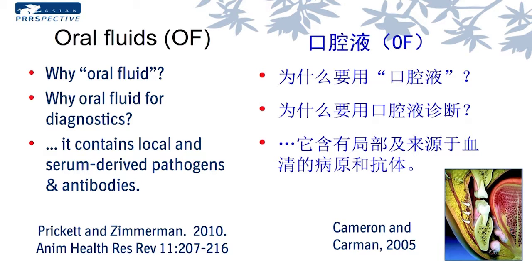In a typical adult male, there may be a liter of fluid that comes from the capillaries into the mouth. We collect our sample by using an absorbent device, and by definition, samples collected from the buccal cavity with an absorptive device have both this transudate as well as saliva, and the sample you collect is defined as oral fluid, not just saliva. So why are oral fluids good for diagnostics? The reason is it contains both pathogens, locally produced and from blood, as well as antibodies produced both locally and from blood.